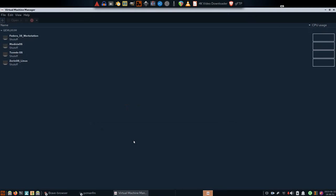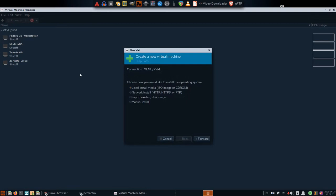Then the password, and here it is. So this is Virtual Machine Manager. If you've never used it, you'll need to learn how to use Virtual Machine Manager, but I'm just going to use this one for demonstration purposes. All right, to get started, I'm going to click on File and New Virtual Machine. And now, Virtual Machine Manager, unlike VirtualBox, uses QEMU/KVM, which is a level 2 and a level 1 hypervisor. KVM is a level 1 because it's the Kernel-based Virtual Machine. It's built into the kernel.